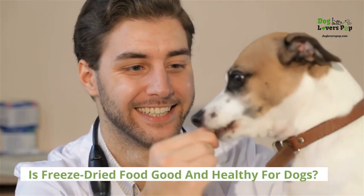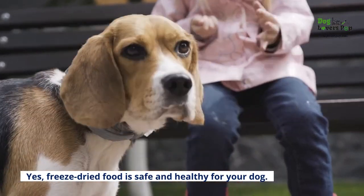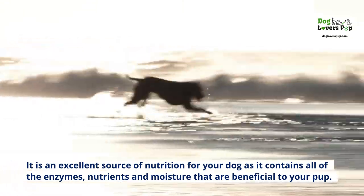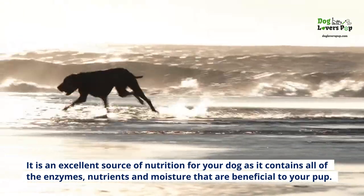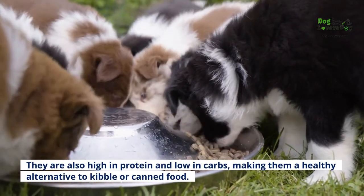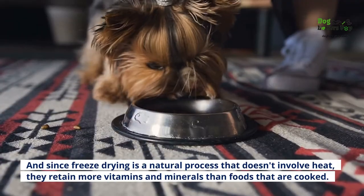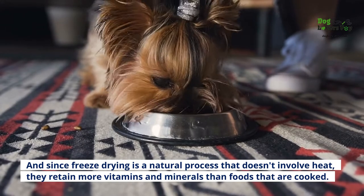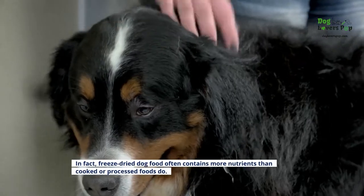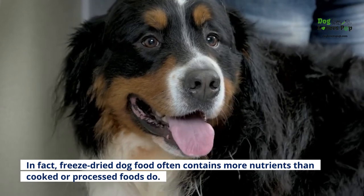Is freeze-dried food good and healthy for dogs? Yes, freeze-dried food is safe and healthy for your dog. It is an excellent source of nutrition for your dog as it contains all of the enzymes, nutrients and moisture that are beneficial to your pup. They are also high in protein and low in carbs, making them a healthy alternative to kibble or canned food. And since freeze-drying is a natural process that doesn't involve heat, they retain more vitamins and minerals than foods that are cooked. In fact, freeze-dried dog food often contains more nutrients than cooked or processed foods do.